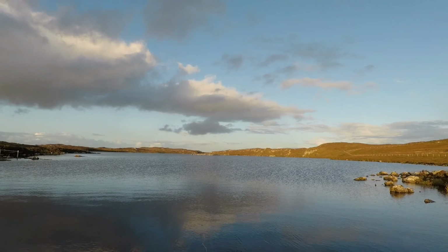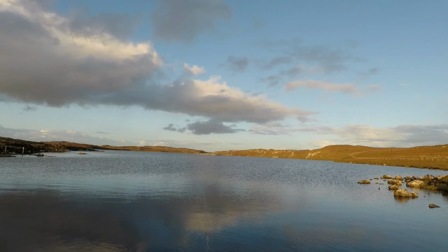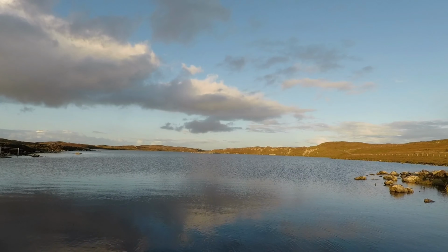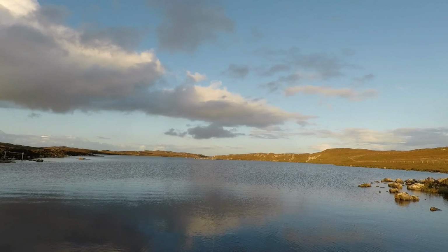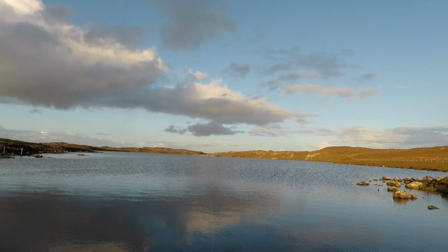But hopefully you can see just why I've got such a love affair with this place. I absolutely love it here. Unusually, I can hear traffic. Normally, when you yomp out to these places, you don't hear or see a thing apart from the wildlife.